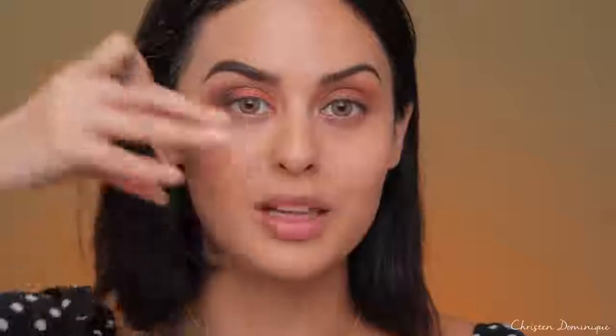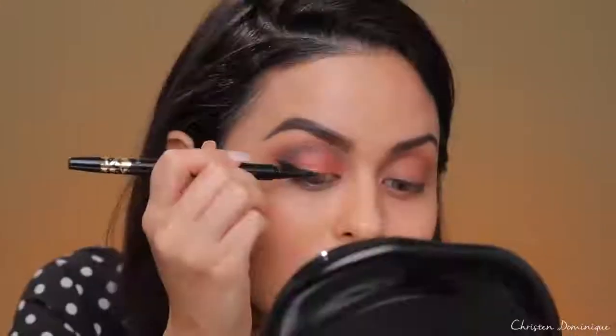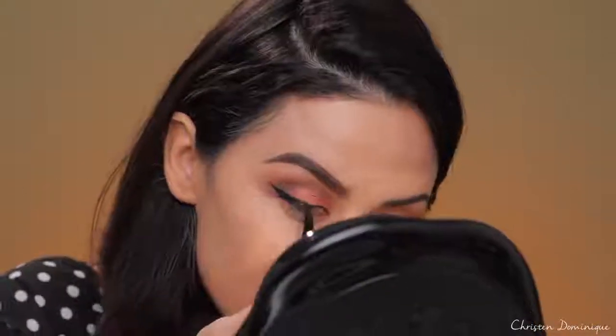I'm gonna add eyeliner to this side of the eye because we like our wings. So I'm gonna do a dramatic wing to add to the drama on this side of the eye. It kind of feels nice knowing that I don't have to line up this wing to match this one, so I feel like I can just do whatever and go crazy with it.